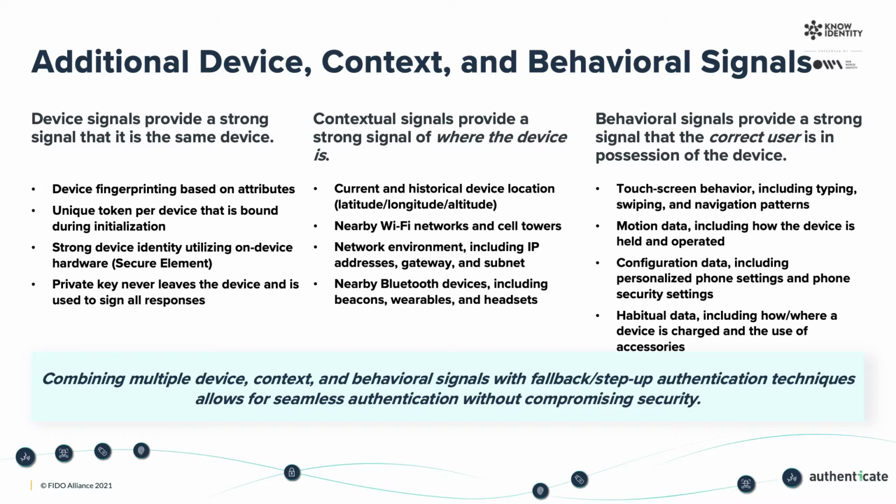You can also look at contextual signals, which provide a strong signal of where the device is, not just where in terms of location, because location is pretty easily spoofed, but other environmental signals as well, like what are the nearby Wi-Fi networks and routers that I see, and cell towers, and what's your network environment, and what's your IP address, and what are the nearby Bluetooth devices like wearables or beacons or Bluetooth headsets. I mean, obviously, it's technically possible to spoof any of those, but it just becomes a more sophisticated attack, and that's why you want to have a layered approach to security.